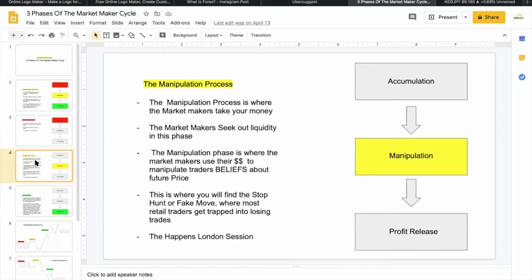Execute on the profits. We want to let this fake move go so we can then start seeing more profits and have precision on our entry levels. Okay, the market makers seek out liquidity in this phase. That's all they're doing. So once you understand where the liquidity is at, you'll be able to identify, okay, the market makers want to go to this level, and this level, right? That's what you want to be able to identify, and that's what you want to be able to see.